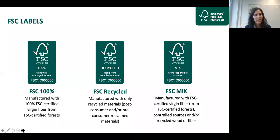All right, so here we can see, most of you probably already recognize these labels. These are the FSC labels that not only allow you to identify products that are responsibly sourced, but also help you communicate to your consumers that you're supporting the best outcomes for forests and communities worldwide. So the first label we have is the FSC 100% label, which is for products that are manufactured with 100% FSC material. Then we have the recycled label, which is for products that are manufactured with only recycled materials. These could be pre or post-consumer reclaimed materials.